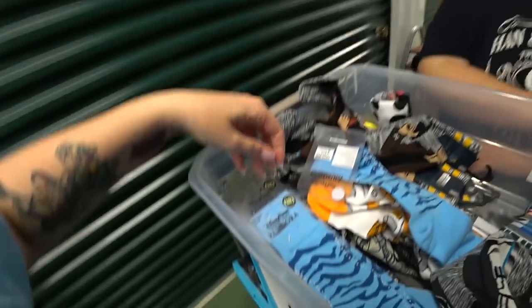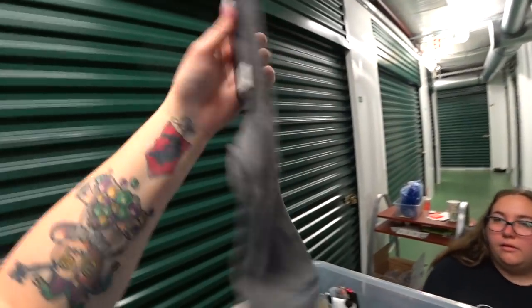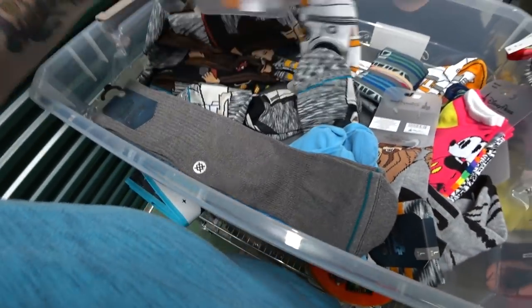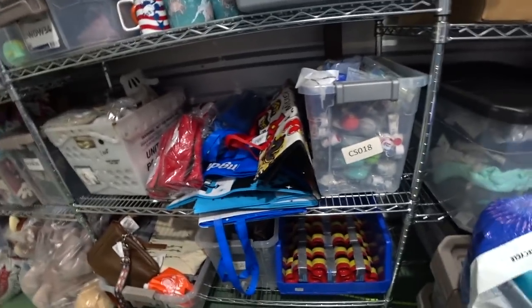$3.99. Glow in the dark, youth and large Pandora and medium socks for kids. And oh, this Stance. Just the gray socks. Star Wars gray socks. Stance socks. Yeah, they don't have a character on them. They're just gray. And there we go. I thought we were done.